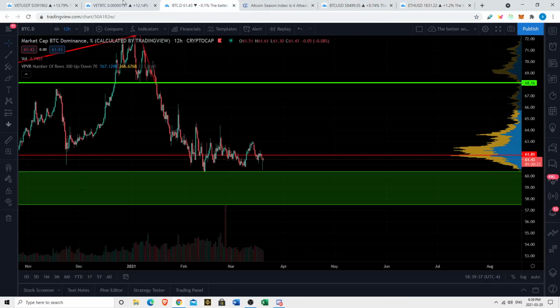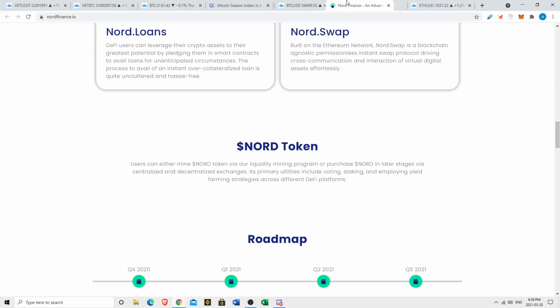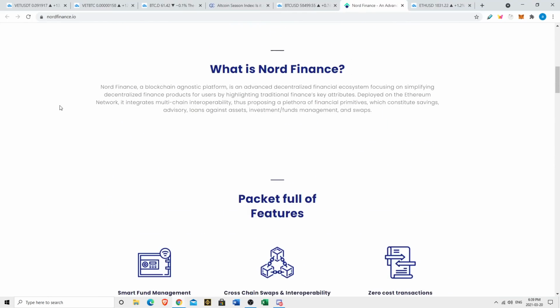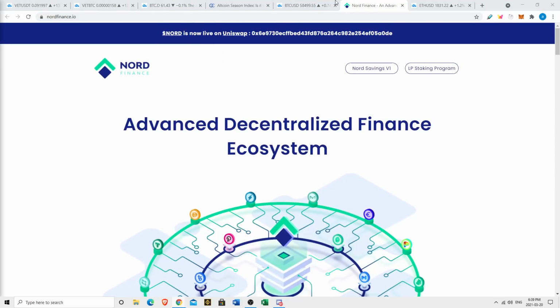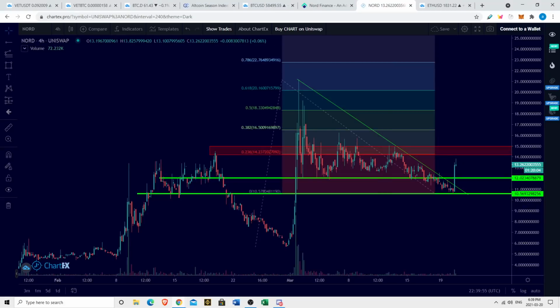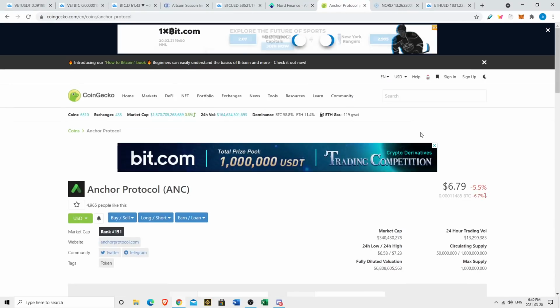Now, let me bring you guys a low cap gem that I'm considering getting into, that being Nord Finance. I see a lot of interesting things happening. Let me pull up the chart. I have another screen here. The chart looks very interesting. We recently broke out of a macro descending triangle here. Look at this. Oh, no, I thought I had it pulled up.